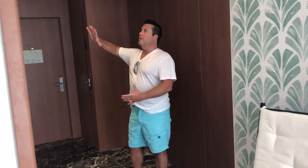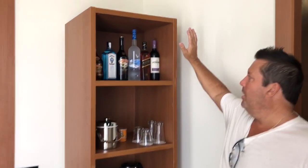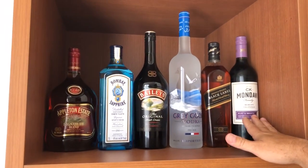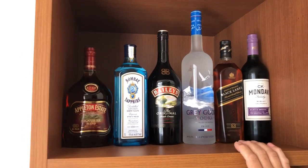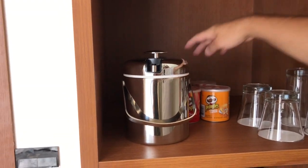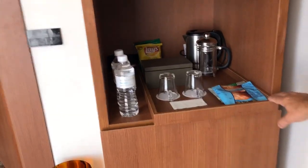Very nice entrance. This is a big mirror. It's a little humid right now because the door was open. Huge mirrors. When you're in Excellence Club, you get the upgraded liquor. You get Bombay. It's all this stuff: Grey Goose, Bailey's, Johnnie Walker. You get Pringles. Then you get Lay's also back there, Lay's and sour cream.